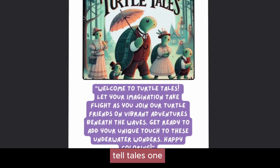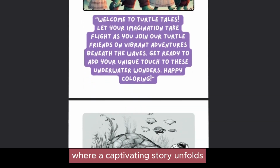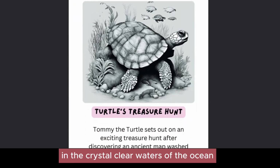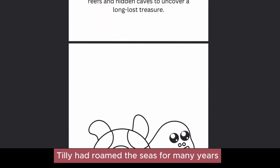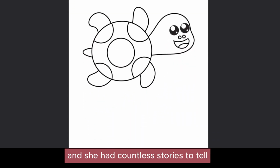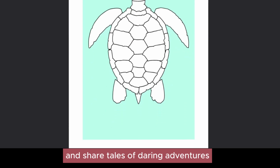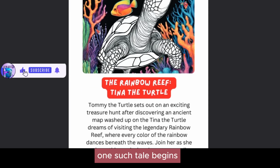Turtle's Coloring Adventures. 1. Cut to the first page, where a captivating story unfolds. Story. Once upon a time, in the crystal clear waters of the ocean, there lived a wise old turtle named Tilly. Tilly had roamed the seas for many years, and she had countless stories to tell. Every evening, she would gather the young turtles around her and share tales of daring adventures and mysterious encounters beneath the waves. One such tale begins.